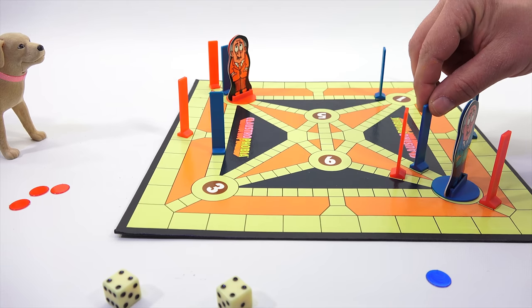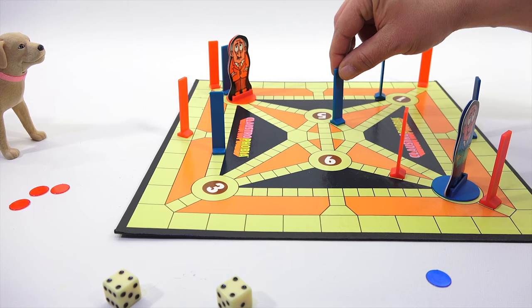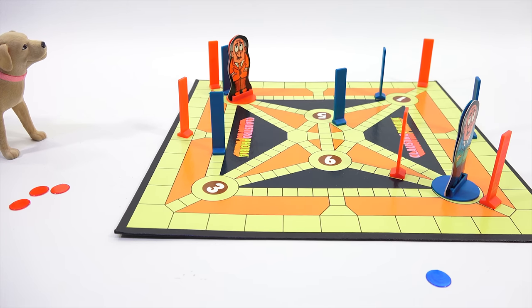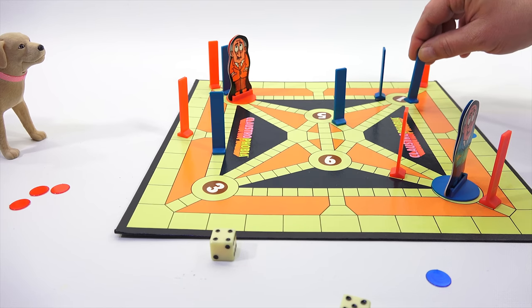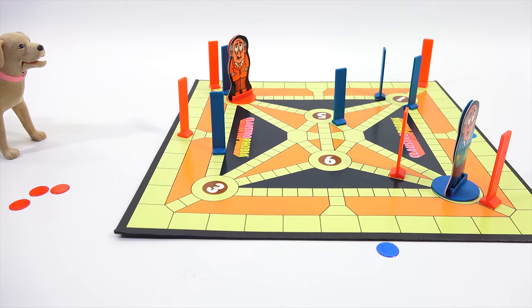Oh, and doubles. 8. 1, 2, 3, 4, 5, 6, 7, 8. Oh, boy. Okay. 9. Niner. I'm going to move this one here. 1, 2, 3, 4, 5, 6, 7, 8, 9. Well, you seem to have blocked yourself in there. That's interesting. Yeah, I can move my own tower, though.